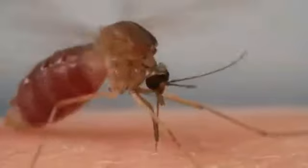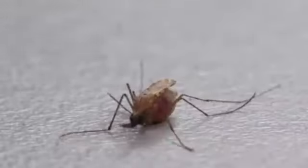There's nothing in it for her. The viruses and parasites are just hitching a ride. But this is what makes mortal enemies out of us and mosquitoes. They take our blood. Sometimes we take theirs, but often not soon enough.